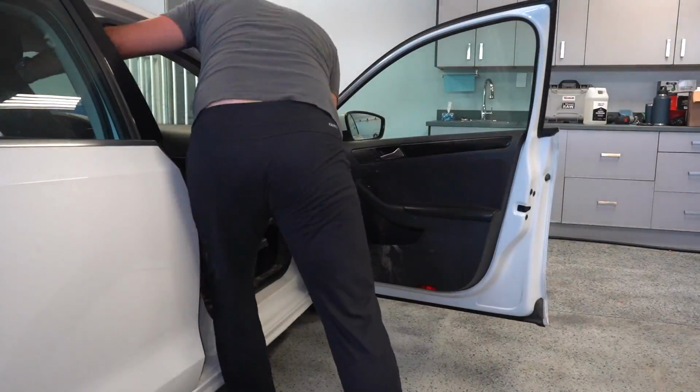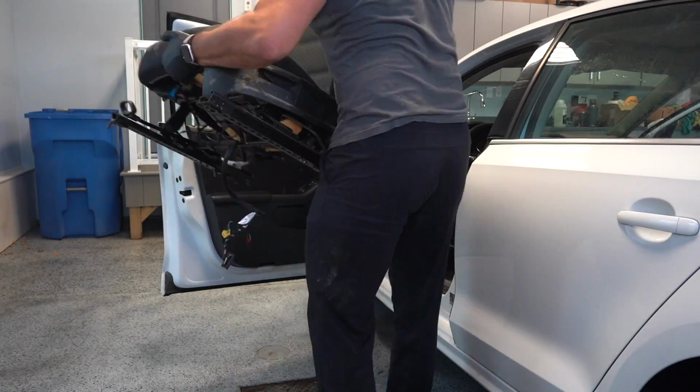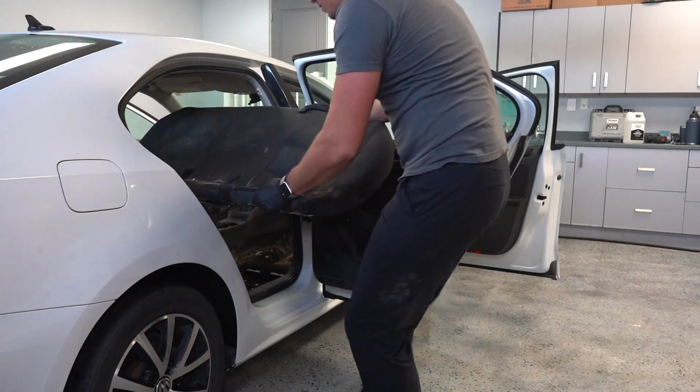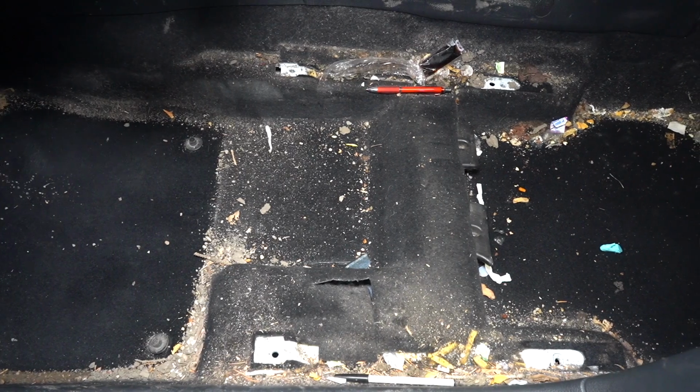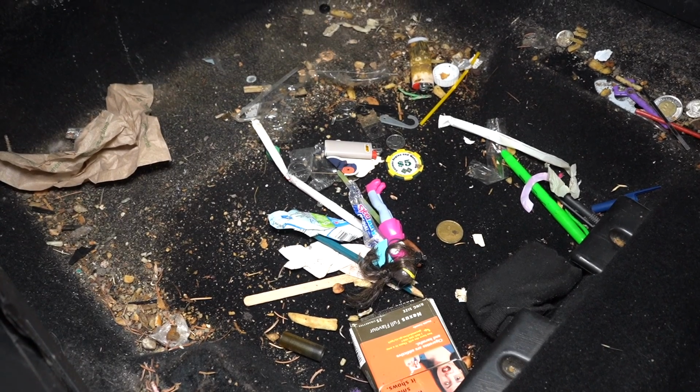Okay guys, well it's time to roll up my sleeves and get started on the huge job that this interior is going to be. There's no question that all the seats have to come out, including the rear seat too, as the mess in here is off the charts and going to take quite a bit of time to get looking presentable again.